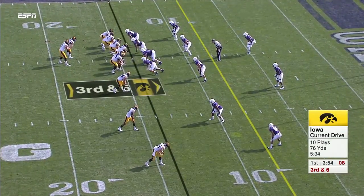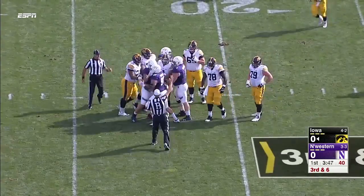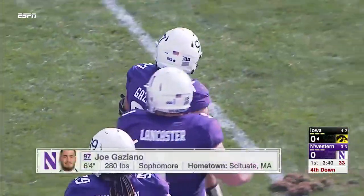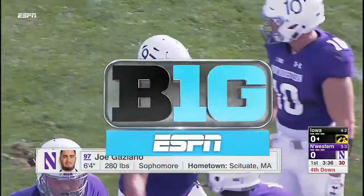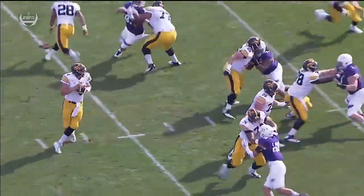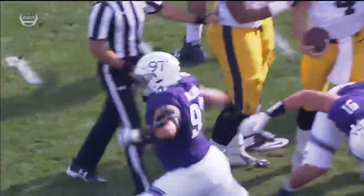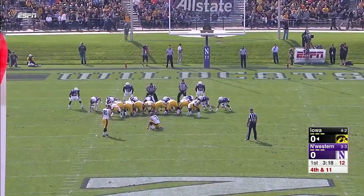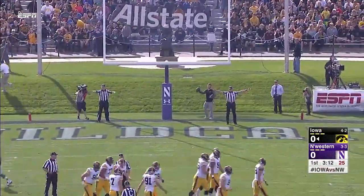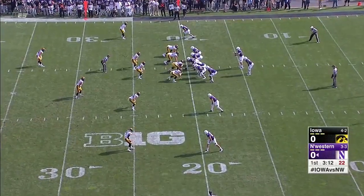Third down and 6 for Iowa. Stanley scanning. Stanley is hit, and down he goes. Joe Gaziano, the sack leader for Northwestern, with the hit. Gaziano is their pressure guy. He has 3 sacks. He's just going to come off the edge. And this is something that Iowa offensive line has struggled with a bit. That's a redshirt freshman, Jackson, out on the edge, and he just simply gets beat over the top by Gaziano. 37-yarder for Miguel Recinos. It is no good. Trip up the Nittany Lions tonight.